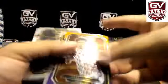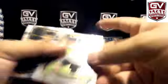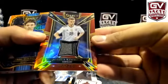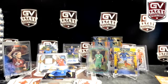We got Koric, Croatia, Chiellini, Rashford, Joshua Kimmich to 199 for Germany. Kimmich is going to Terry.